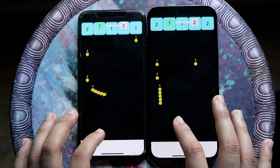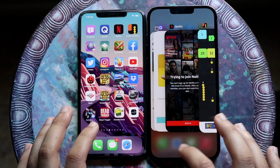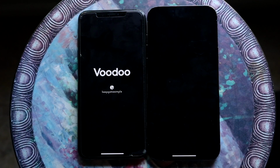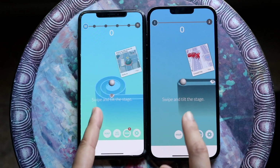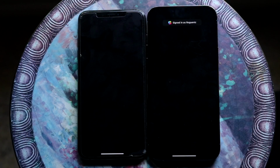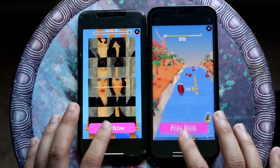Getting into some gameplay here. Let's go and see what's going on. And I think they're about the same thing. Hopping out of here. Let's get into Thank You. 3, 2, 1. There we go, 13 Pro Max again is the faster one. XS Max a little bit behind. Getting out of here, let's get into Stack. 3, 2, 1. And 13 Pro Max again is the faster one.